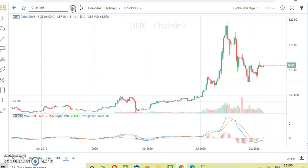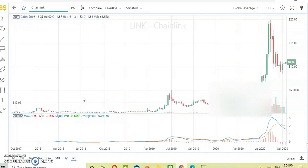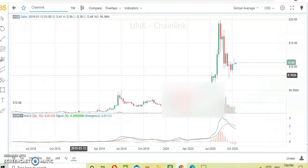Let's switch to the weekly chart in order to have a better idea about what we should be expecting for Chainlink over the next weeks. Okay, here the scenario is quite clear. We see the MACD, which is positive with the blue line crossing below the orange one. Both of them are oriented downwards, which is a negative signal. Also, the histogram is negative. But what we see here is a reversal pin bar.